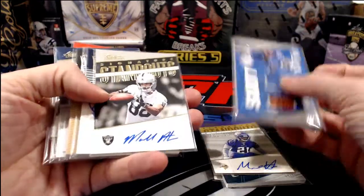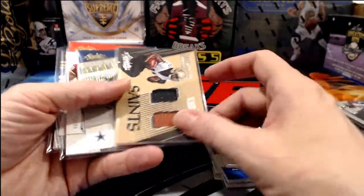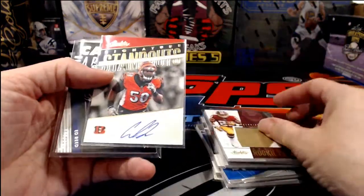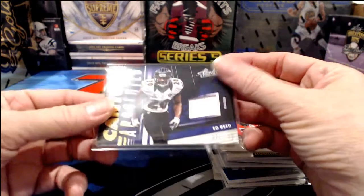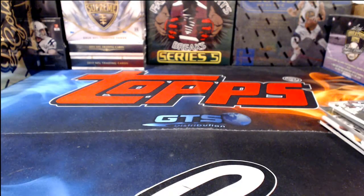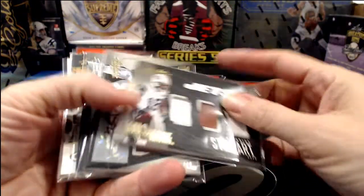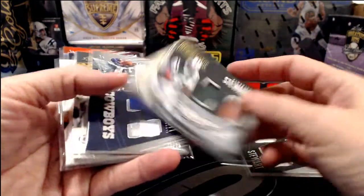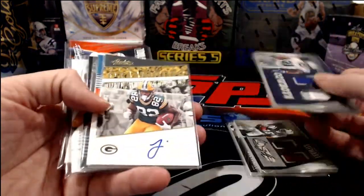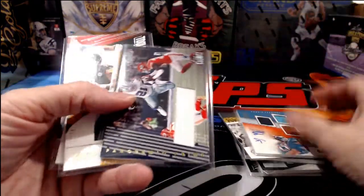Vikings, Lions, Raiders, Broncos, Saints, Cowboys, Redskins, Bengals, and Ravens. The Jets get involved. We had a couple of back-to-back. Darius Stewart. What are the odds? Cowboys again with Zeke. Packers with Jamon Moore. Mike Gesicki for the Dolphins.